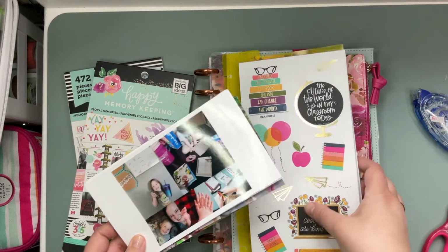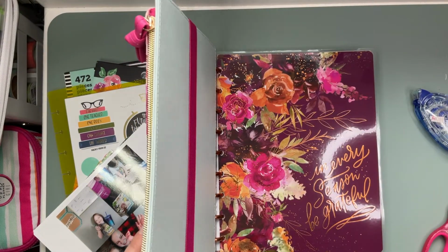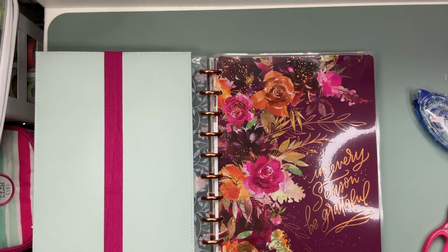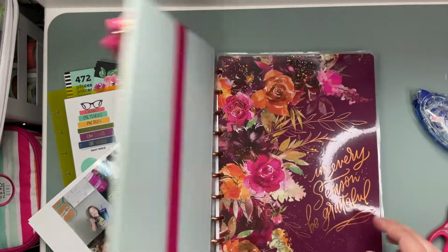So I bought this cute seasonal planner. I can't even remember what it was called. Hold on. All right, I had to go back and look. It was called, oh my gosh, I just forgot again. Cripes. In Every Season. And there are stickers that go with it. Anyways, I thought it was super pretty and I loved the color. And I felt like this little pencil pouch and cover just matched it perfectly.